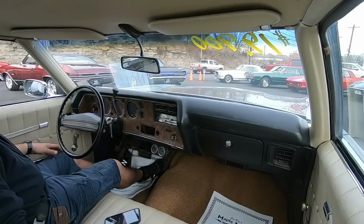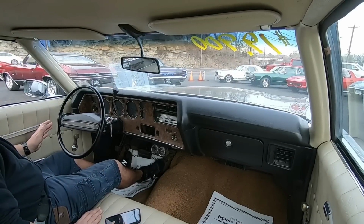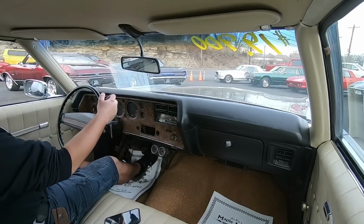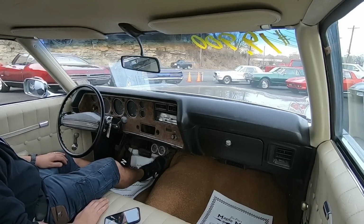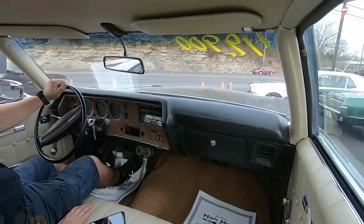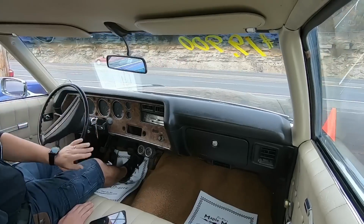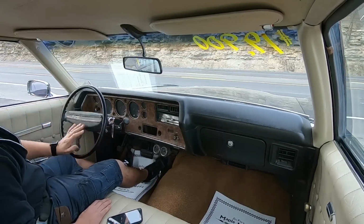Okay, we're getting ready to take off down the road. I got my seatbelt on. Any flaws that I see with this car, I will let you know. That's why I make these videos. I did sit here and let this car warm up for about 10 or 15 minutes to see if it would overheat in the parking lot, and it never got over 180, so that's good cooling on it.